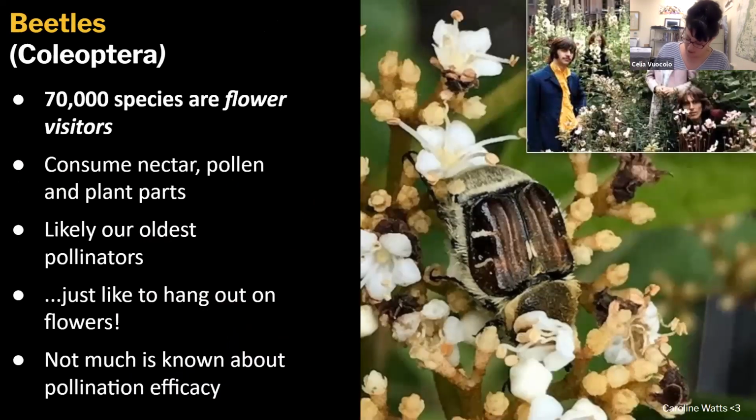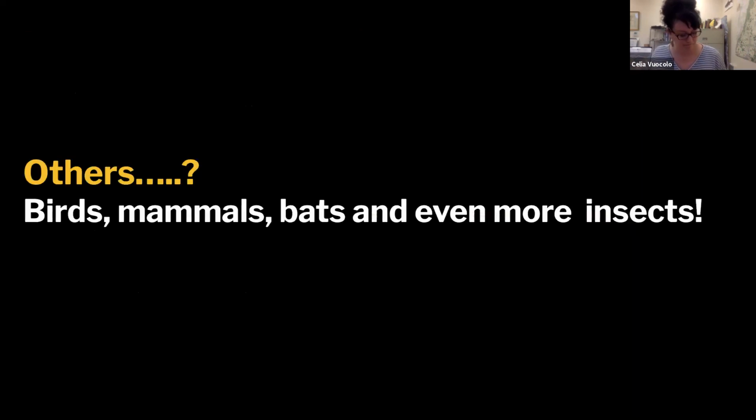Not the Abbey Road kind, but instead we have over 70,000 species of beetles that are considered flower visitors. Beetles can be rather destructive house guests, meaning that they consume pollen, nectar, and plant parts when they forage, but they do pollinate and are probably some of our oldest pollinators. They're pretty understudied though, so not much is known about their pollination efficacy.